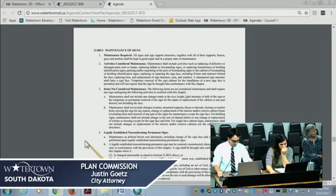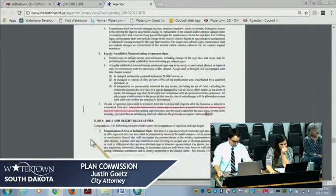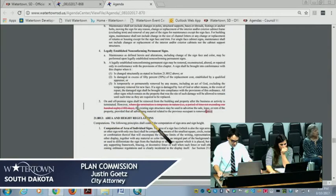218012 is unchanged except for the sub 5 at the bottom. The effect there is to get rid of the 180-day rule and just simply focus on whether the sign is abandoned. In other words, a sign isn't going to be abandoned if it's still being used to try to sell, rent, lease the property. That is putting the sign to a use. Ergo, it is not abandoned.